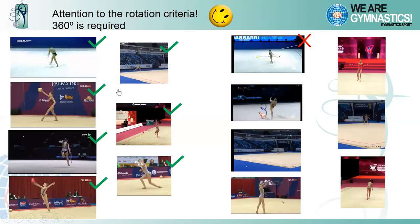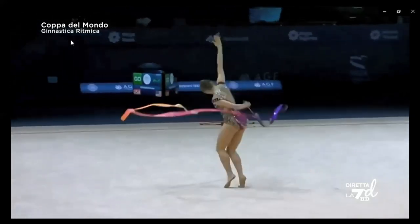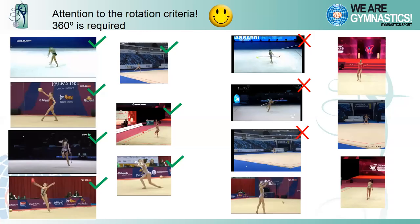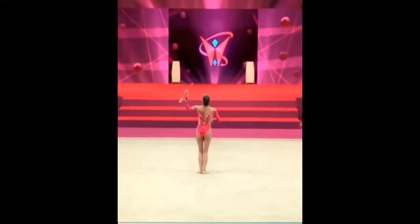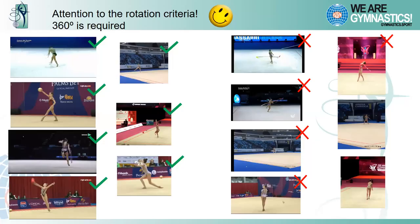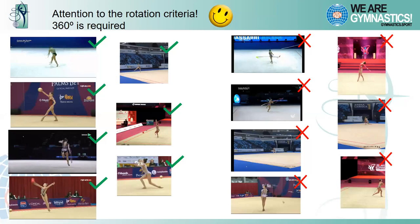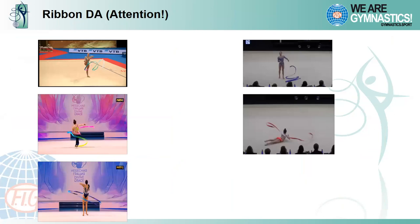Not complete. You see, she's missing a tiny piece. One more time. Not complete, 360. Not complete, 360. Not complete, 360. So the criteria 360 is very, very important to be complete. Not complete, 360. Ribbon DA: be attentive to the 360 degree rotation, the spirals, the snakes, the work of the ribbon.